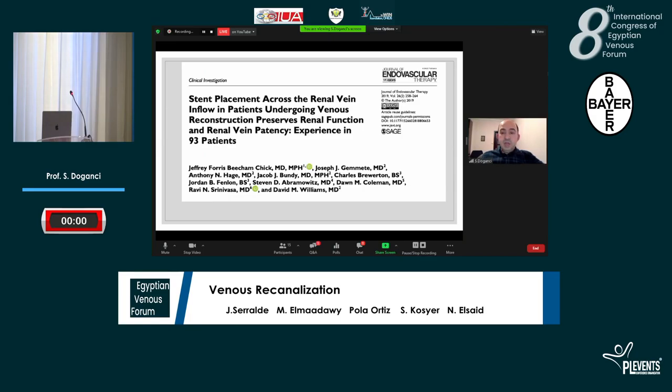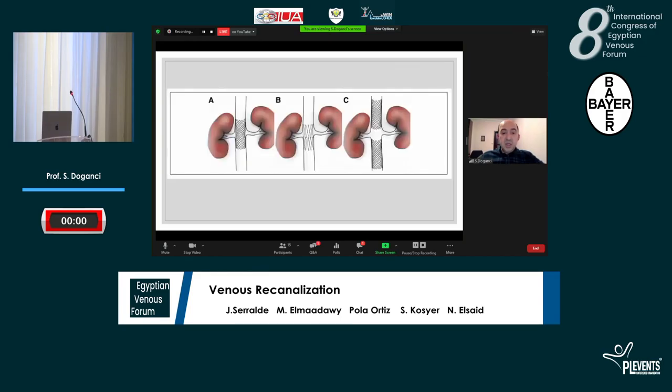One of the other issues that I sometimes think about while stenting is, if we cover the orifices of the renal veins, how is the system affected? This is a very good study that answers our question. They made three types of stent configuration. As you see here, they just covered the orifices, they put a Z stent, and they also made a skip lesion at the renal vein orifice.